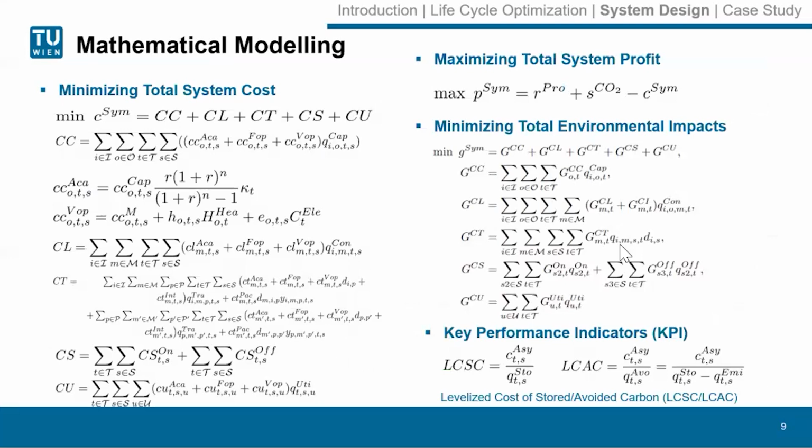Then there is mainly some data processing work, and then we put all the data in the mathematical model to minimize the total system cost. And if you integrate the CCU in the system, we need to think about the total system profits. Meanwhile, I also want to find the trade-off between the environmental impact and the economic cost. To make the system results look clearer, we also introduce some KPIs, the levelized carbon avoided and levelized carbon stored, and also the system efficiencies in the analysis.